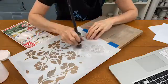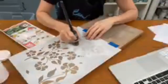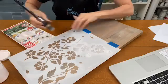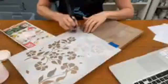All right, so here we go. I'm going to get these little odd leaves at the end here as well.